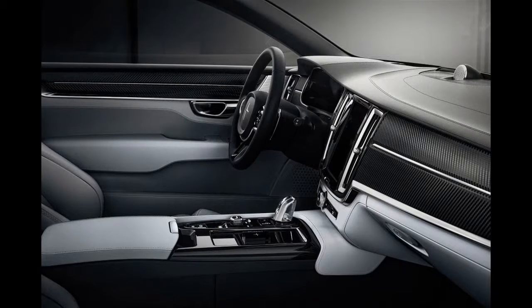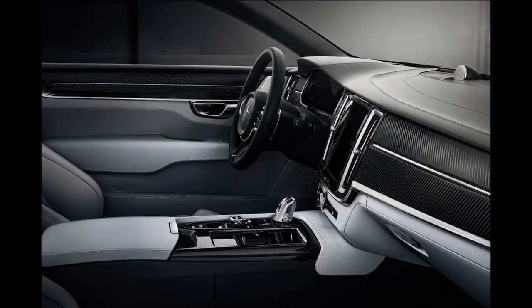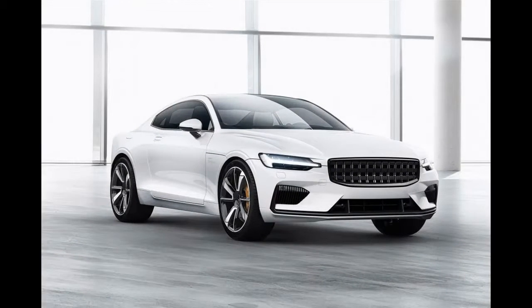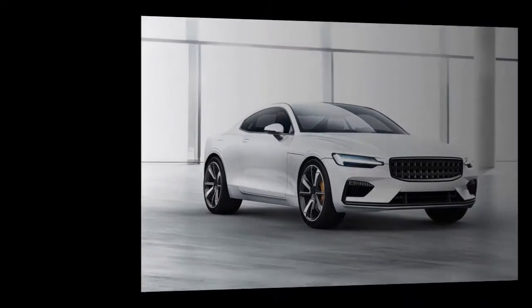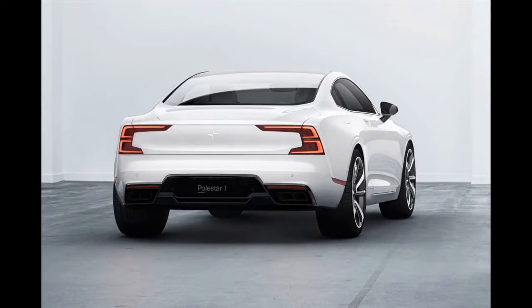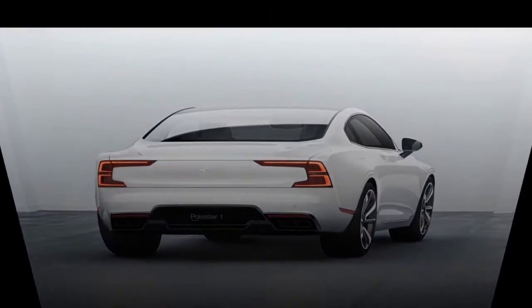It's expected to cost from around €130,000, £115,000, in Europe. The production-ready coupe has been unveiled alongside news of two further all-electric Polestar products in the pipeline, a Tesla Model 3 rivaling saloon and a larger SUV. These models will be called Polestar 2 and 3 respectively.